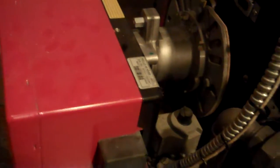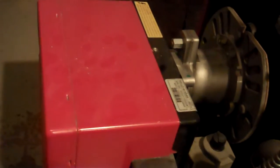And it comes, like I said before, with the washer, so you can set your pressures. I believe it's even compatible with propane based on the orifice. I'm not 100% sure.